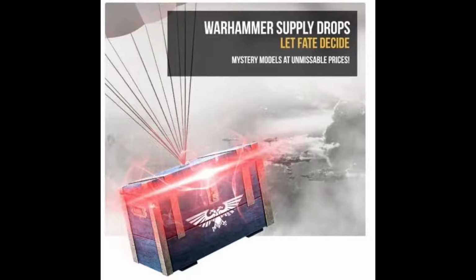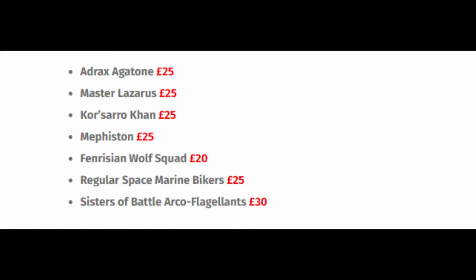Bear in mind, this is an Imperium supply drop, so this is to reinforce or so you can start a new Imperium army. Right, fair enough. So this box contained Adrax Agatone, Salamander's Primaris character, Master Lazarus, Dark Angels, I think, Primaris character, Khosero Khan, White Scars Primaris character, can you see the theme we're following here? Mephiston, Blood Angels Primaris character, a random Fenrisian Wolf Squad for some reason, regular Space Marine bikes, not the new ones, the regular ones, and Sisters of Battle Arco Flagellants, not the new ones, I think, these are the old ones. What the fuck is this box?